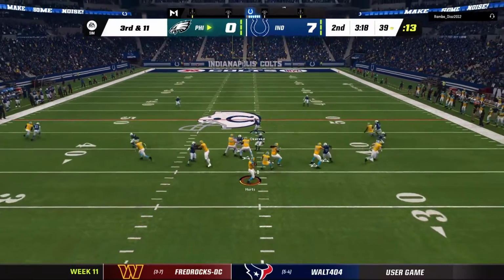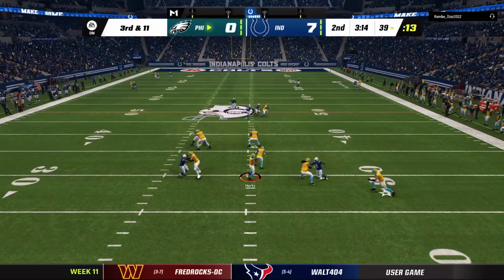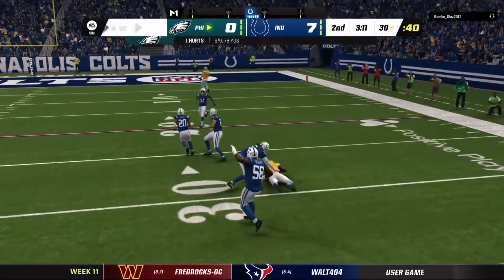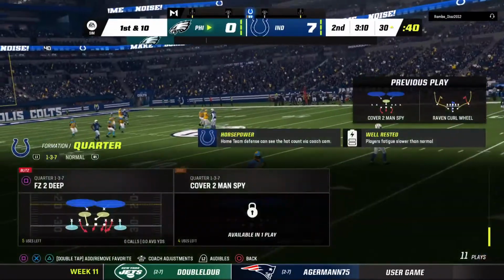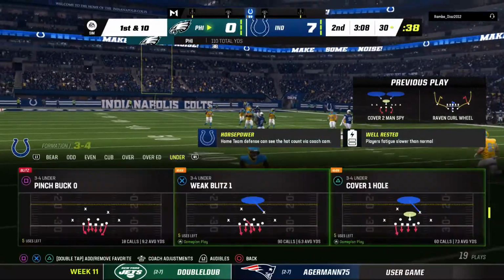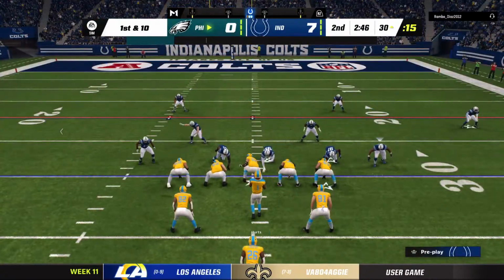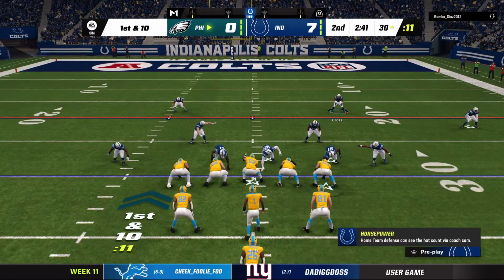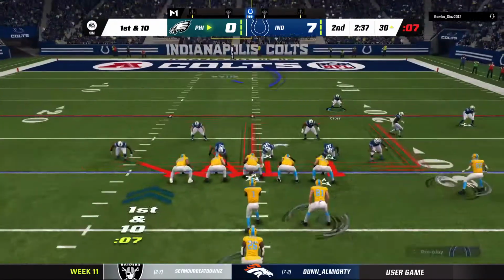Hurts sets up to throw it. This is caught by Watkins. And he is brought down, but not before reaching the 30. That goes for a gain of 31. For an offense that has not found the end zone yet, that's a big play. There's the spark right there. The big play that they needed. Now they've got to go ahead and finish this drive and put this ball in the end zone.